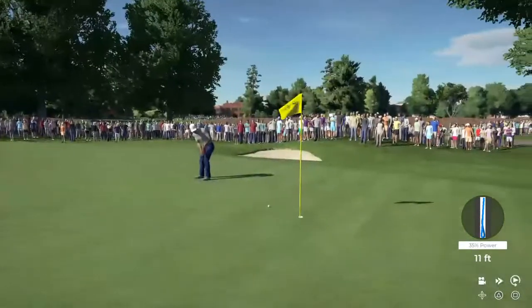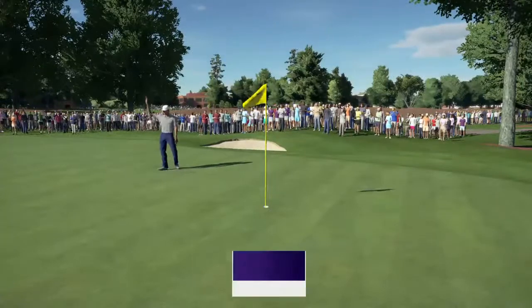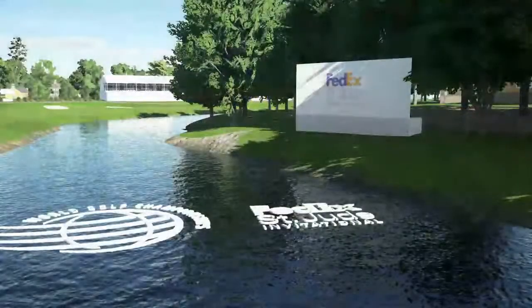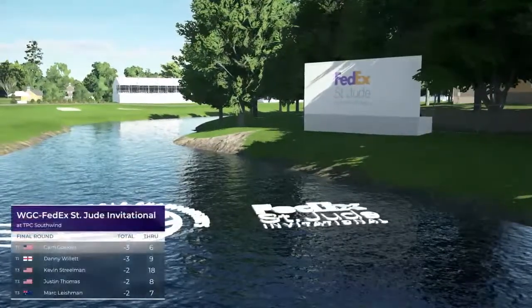This one's tracking. Yeah, he'll take that. And that will take him to three under. So no change on the leaderboard for this player after that hole.